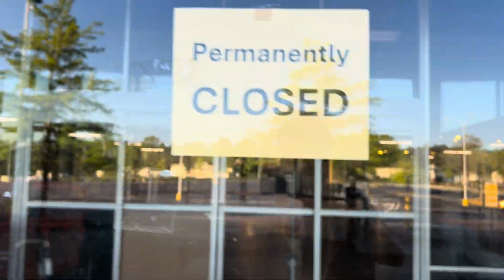Oh, look, it's a couch. Hoover, the city of Hoover.